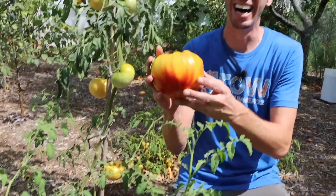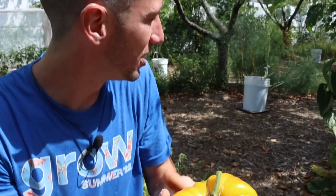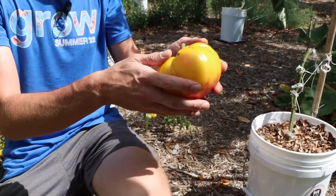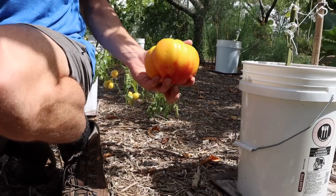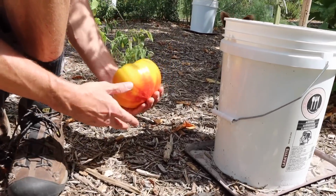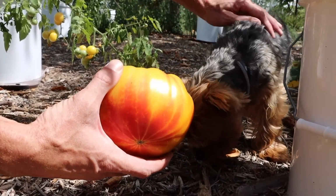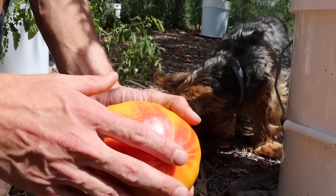Oh my gosh. Look at the size compared to my head. Huge. Hey, Tucky, come here, boy. Let's see it compared to the boss. Come on, boy. Check this out. Look at the size. This is just a really big tomato, bigger than his head. So fortunately he doesn't like tomatoes, or you'd see him really getting into this one.